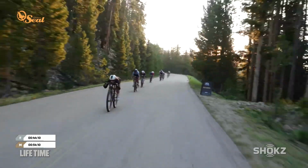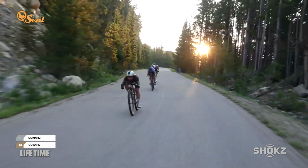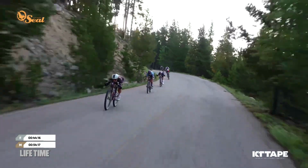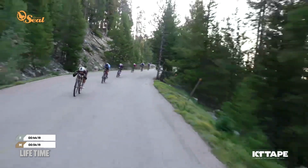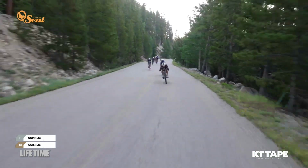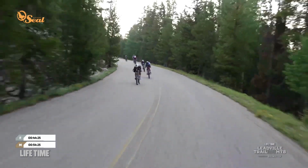Here we see the women flying down this descent. A little bit of separation there, maybe about 10 or 11 riders strung out with a gap. It looks to be Cecily Decker once again, just in full tuck. Yeah, she clearly likes to take on the wind and do a little driving of the train there.